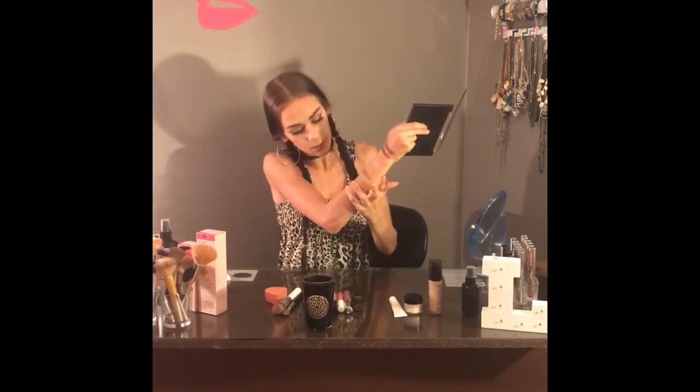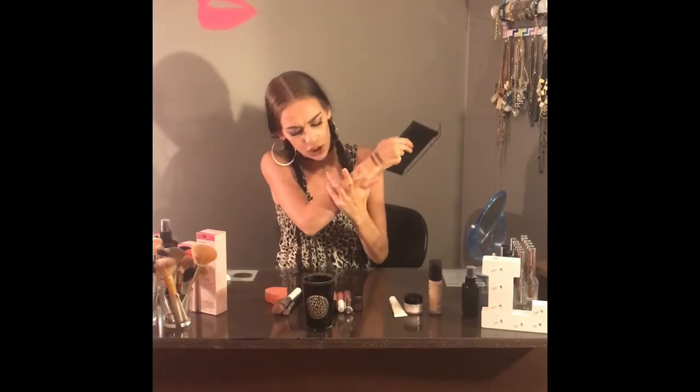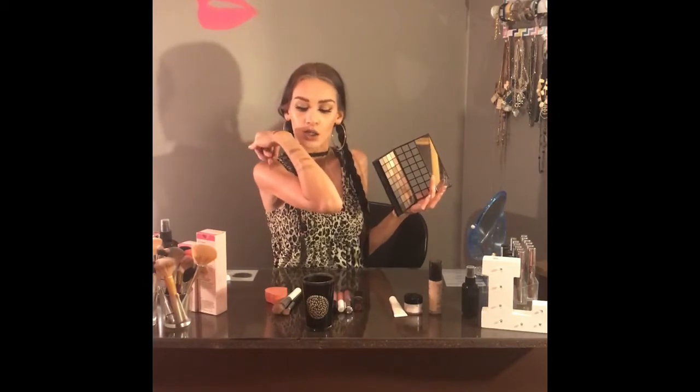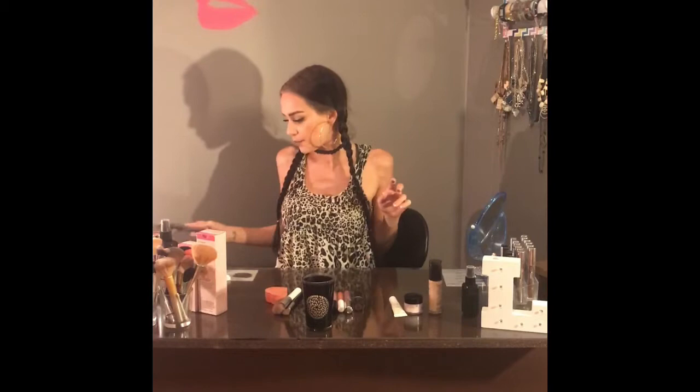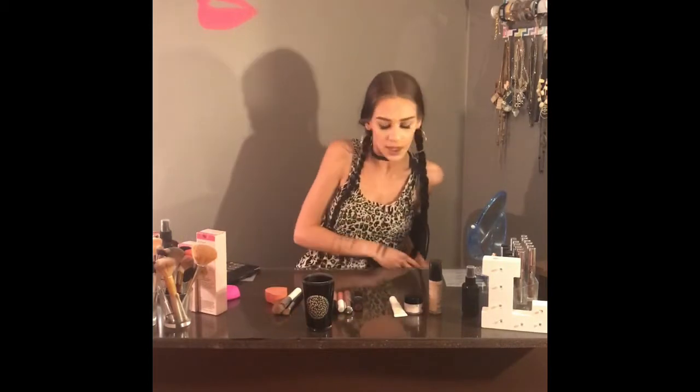I think it's like 38 or 36 shades in this. Look at those colors. And I paid, I think, like $12, no more than $15 for all these shades. So that's just a couple swatches right there to show you guys. Beautiful. So that's why it's one of my favorites right now. So that's e.l.f., by the way. Really nice.